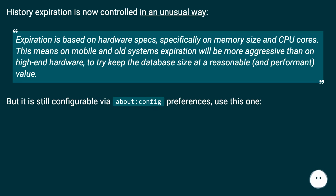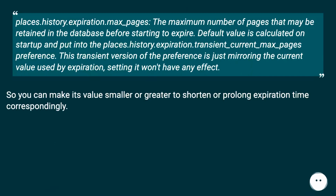Use this one: places.history.expiration.max_pages, the maximum number of pages that may be retained in the database before starting to expire. The default value is calculated on startup and put into the places.history.expiration.transient_current_max_pages preference. This transient version of the preference is just mirroring the current value used by expiration, setting it won't have any effect. So you can make its value smaller or greater to shorten or prolong expiration time correspondingly.